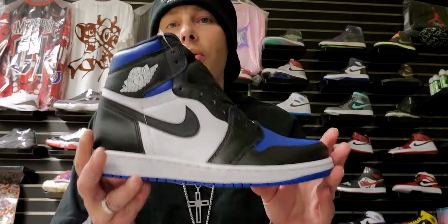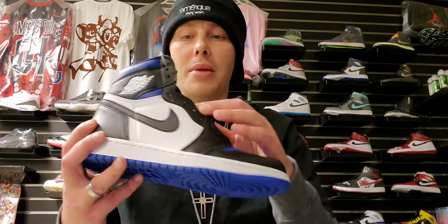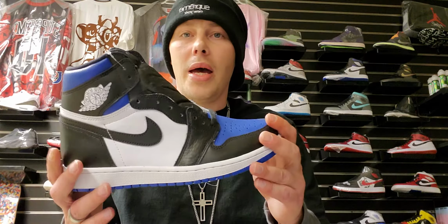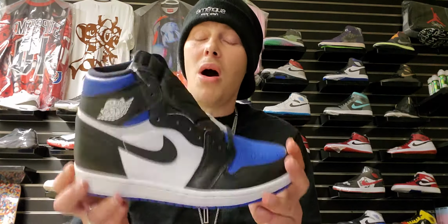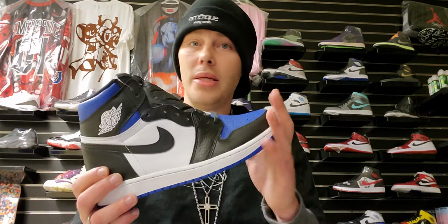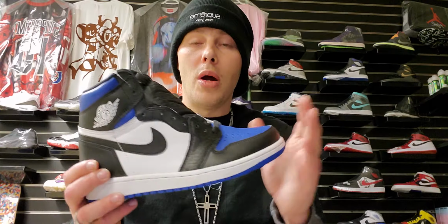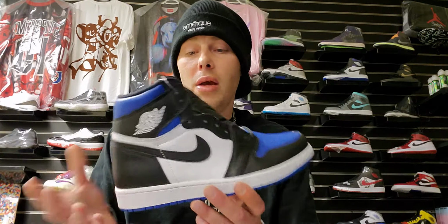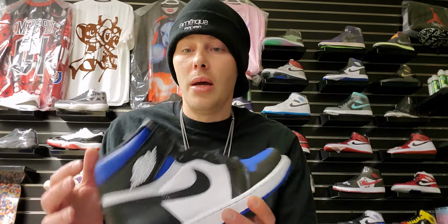Number 4 is the Royal Toes. And people said that this was the first one that sold out within seconds. But luckily I hit on like 3 pairs of these all online. I didn't hit on these local. These were all online, and I paid attention to restocks and all that, and was actually able to get through on a few pairs of these.